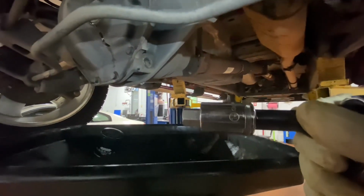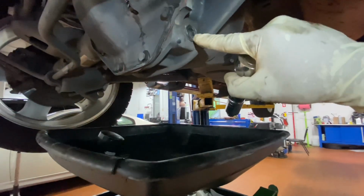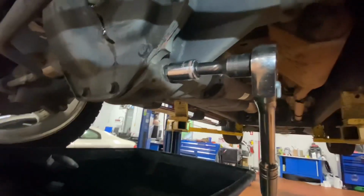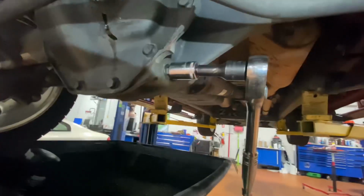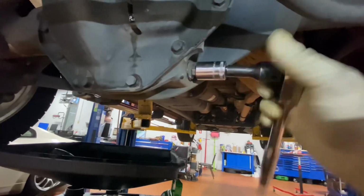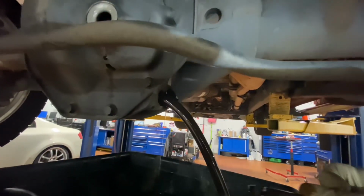Let me grab my tool. All right, so the tool that you're gonna need to complete this job is a 14mm Allen key. There's a little drain plug right here on the lower half of the diff. So I'm gonna remove that. Let's see what it looks like. There we go.